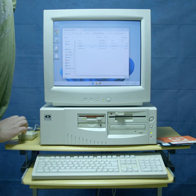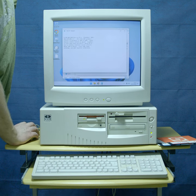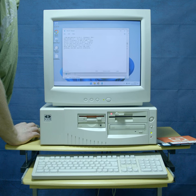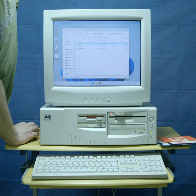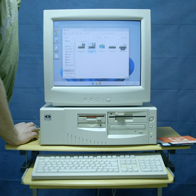And there we go, it's just a couple of files on there. Let's open one up. There we go. It's actually a copy of Wolfenstein 3D, I think. And that's just the file ID file for it.